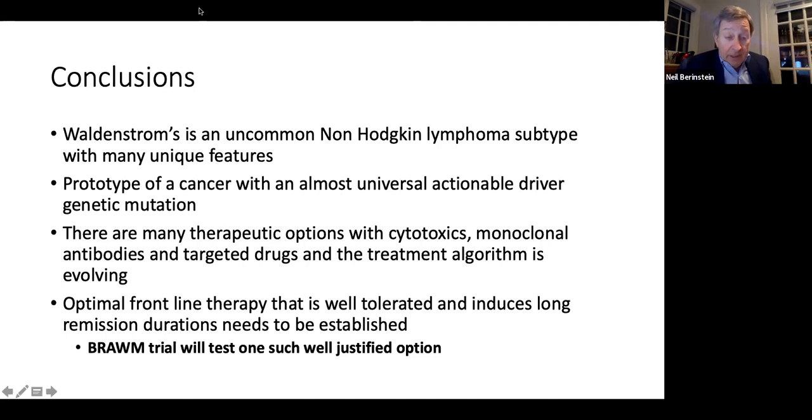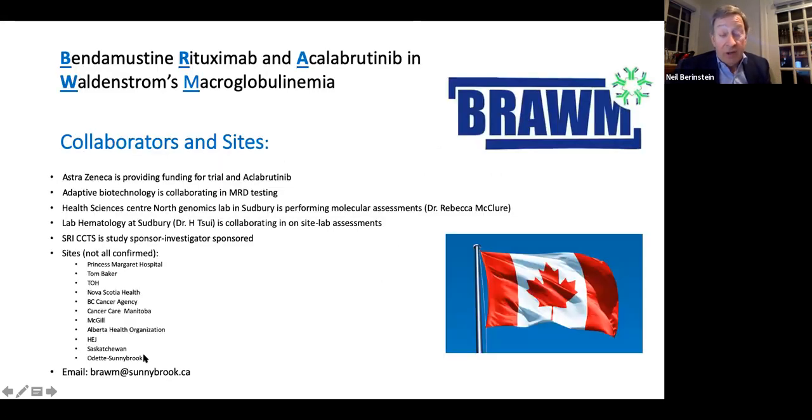of Canada. So what I've shown you is that Waldenstrom's is an uncommon non-Hodgkin's lymphoma subtype with many unique features. It's a prototype of a cancer with an almost universal actionable driver, a genetic mutation, and that mutation allows us to use these targeted drugs. There are many therapeutic options with cytotoxics, monoclonal antibodies, targeted drugs, and the treatment algorithm is evolving. And it's safe to say that the optimal frontline therapy that is well tolerated and induces long-term remissions still needs to be established. And the Braum trial will test one such well-justified option.